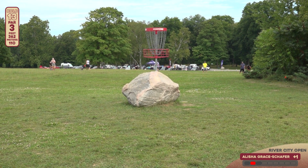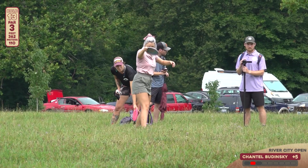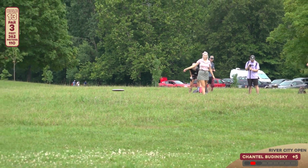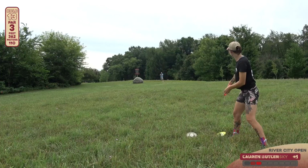That one was a little short. Yeah, I mean, you definitely want to be as close as you can when it comes to the raised baskets. Chantel hoping to put this one close. And that's a nervy putt on the uphill basket. For sure. Elevated, sorry.